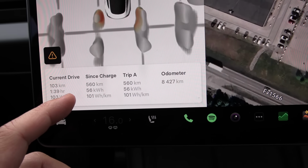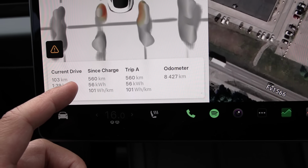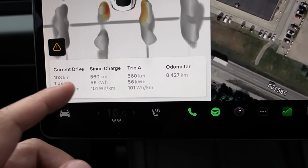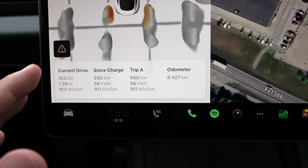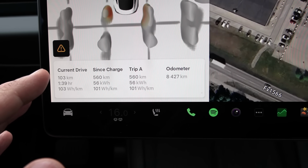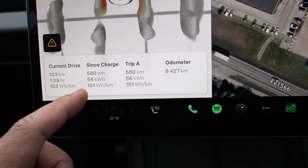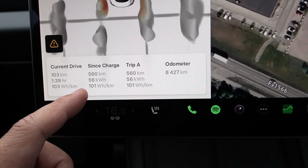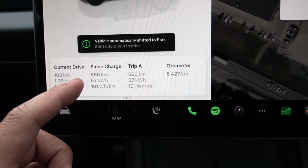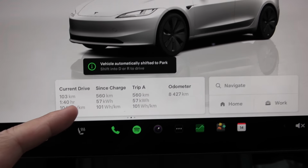If you take this number, multiply by this number, you get more than 56.5 kilowatt hour. You get around 56.6 kilowatt hour, which doesn't make sense, because that means that this number should be 57. The calculation here becomes more cumbersome, less straightforward, since we don't have decimals. But it means that this number here is not 101. It's likely to be 100.7. That's what I've estimated.